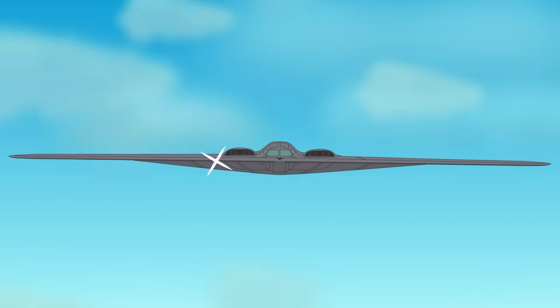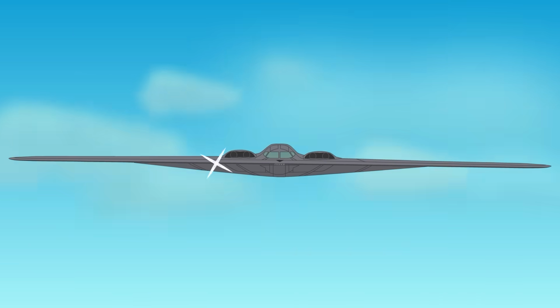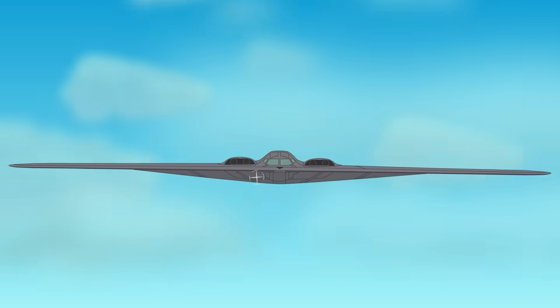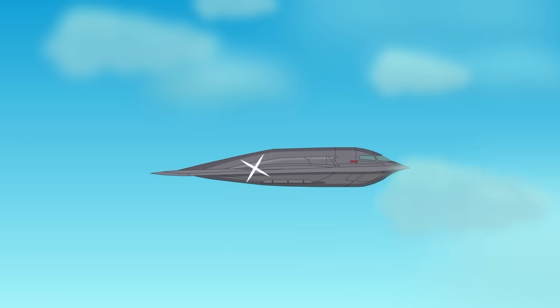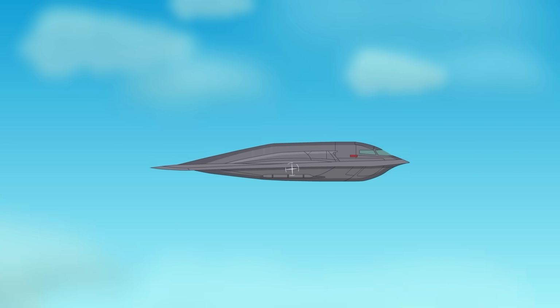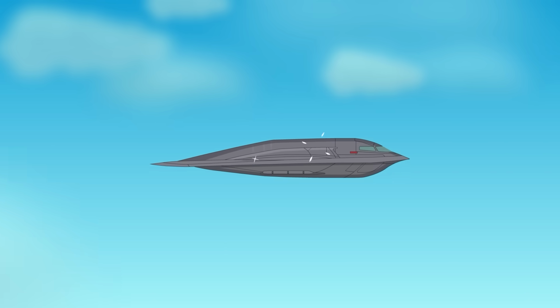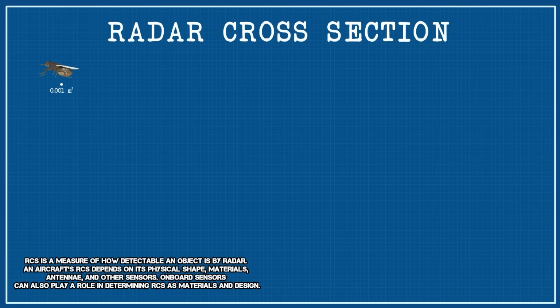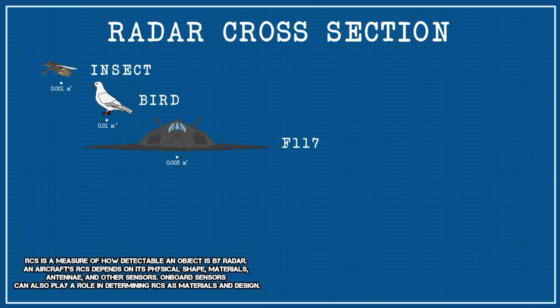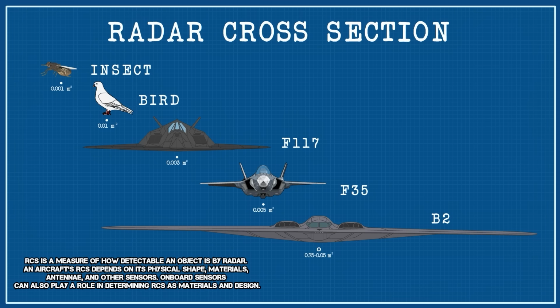The answer came in the form of a flying wing, a shape first experimented with in the 1940s by Northrop Aircraft. The B-2's final configuration was a refined, radar-deflecting triangle with no vertical stabilizers, minimal surface area, and smooth, rounded edges to disperse radar waves. This design, coupled with radar-absorbent materials and internal weapon bays, gives the B-2 a radar cross-section comparable to that of a bird, despite its massive size.